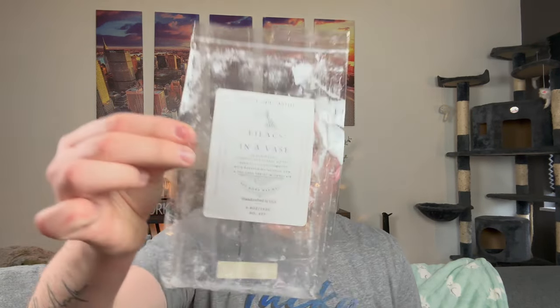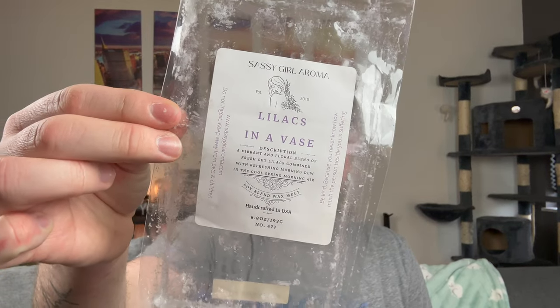I had 2 chunks from L3. That was terrible. I just didn't like the scent. I did Lilacs in a Vase from Sassy Girl Aroma. I love this scent. It's a very green, powdery floral lilac. I'm actually burning Fresh Cut Lilacs, or what's it called? Lilac Blossoms from Yankee Candle in a large jar. So not that you can really smell that. Large jars are pretty much only ambiance candles from Yankee. So I used this whenever I lit that for the first day of spring, and it was gone super fast.